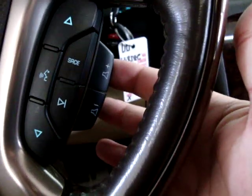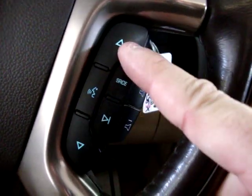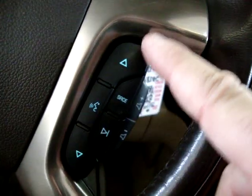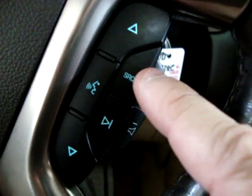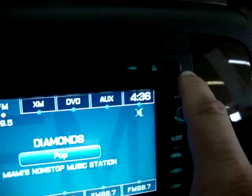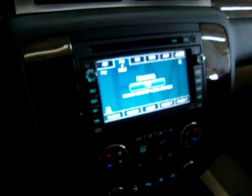So as you can see, we raise the volume here, lower it here. This is to mute it. This is to navigate about your preset stations. These are the ones down here. You can touch here, but you can do it from the steering wheel also by scrolling up and down here. This is to seek the next available station. And source is to move from AM to FM to XM to DVD and to the auxiliary. Auxiliary is your port here for your iPod, so you can play your iPod music right in your BOSE stereo sound system.